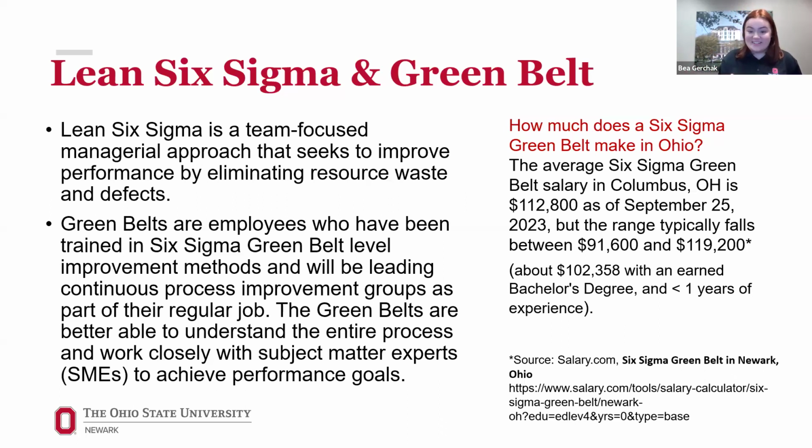Now, the figure in parentheses here, I think, is the most important: about $102,358 is earned annually by these students with a bachelor's degree in engineering technology and less than 1 year of experience because of Lean Six Sigma and Green Belt certifications. Again, both of these certifications are implemented in the engineering technology degree program.